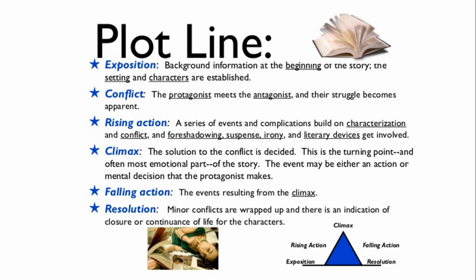Next is rising action. A series of events and complications build on characterization and conflict, and foreshadowing, suspense, irony, and literary devices get involved. Then we have the climax. The solution to the conflict is decided. This is the turning point and often the most emotional part of the story. The event may be either an action or a mental decision that the protagonist makes. And then we have the falling action, the events resulting from the climax. And the last is the resolution. Minor conflicts are wrapped up and there is an indication of closure or continuance of life for the characters. So plot, again, is a literary element used to describe the events that make up a story.